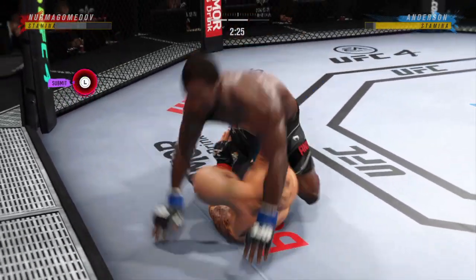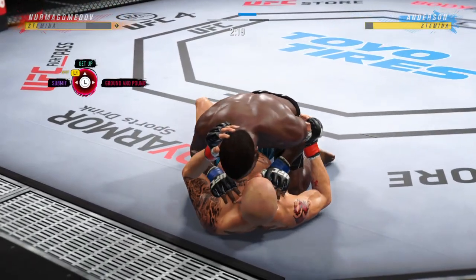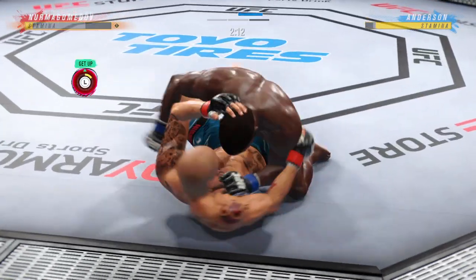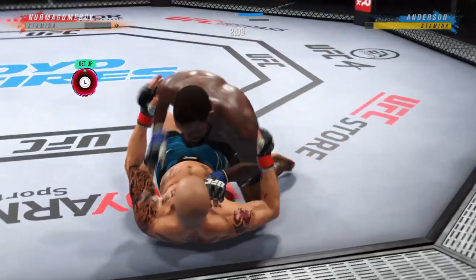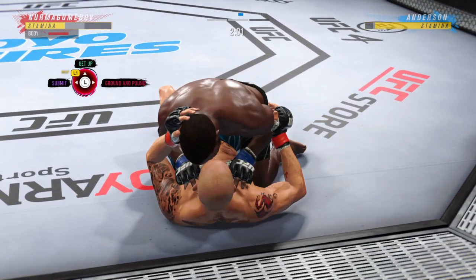It is the most secure position in fighting. You get an underhook on one side, you keep a half guard on the other, and then you just go to work. It's the safest position, especially for a wrestler. Under 2 minutes now to go in round two.